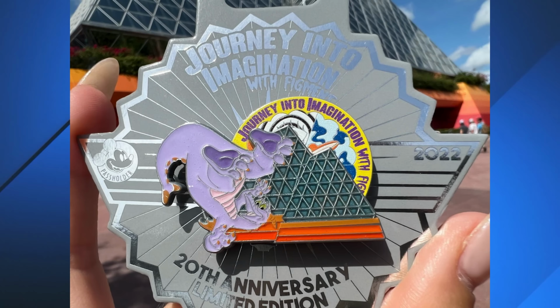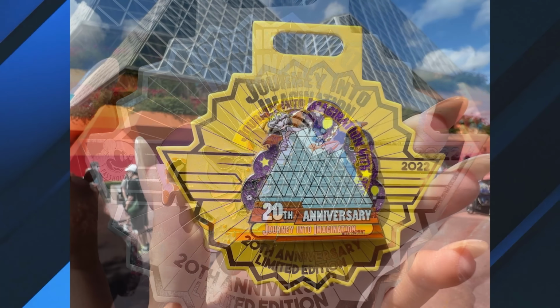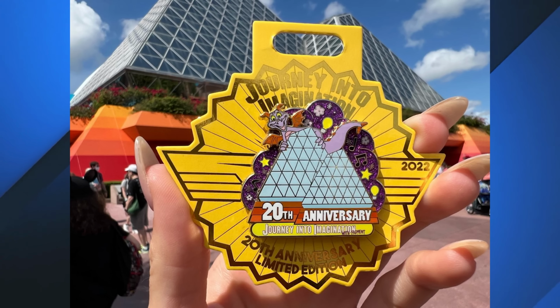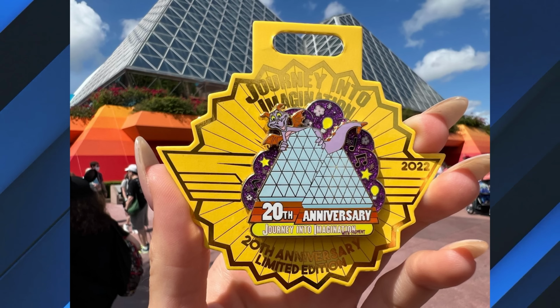We found the pins in both the Pin Trader shop and at ImageWorks at Epcot. They're a limited edition size of 3,000 each. The one on the left with the gray backing card is an annual pass holder exclusive, and they are $19.99 each. Of course, Guardians of the Galaxy: Cosmic Rewind reopens on Friday, May 27th. We now know that the merchandise for the newest ride at Epcot will debut in the Creation Shop.